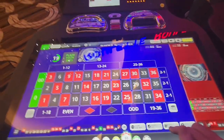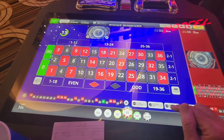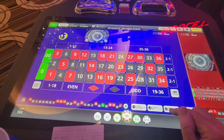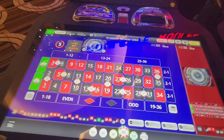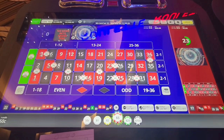The Interblock wheel, made by the Chinese to help American casinos fleece Americans. It's an interesting concept. But what they didn't count on was there's some Americans that are just devious enough to notice the weaknesses, the chinks in the armor, and they will exploit it. And that's what we're doing.